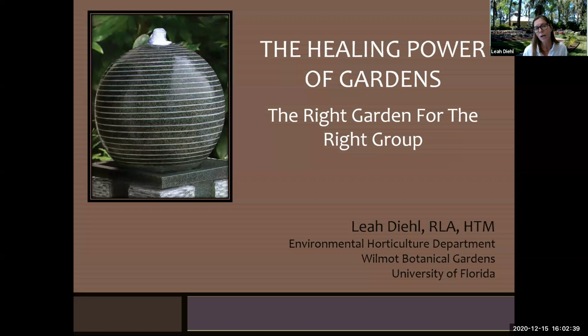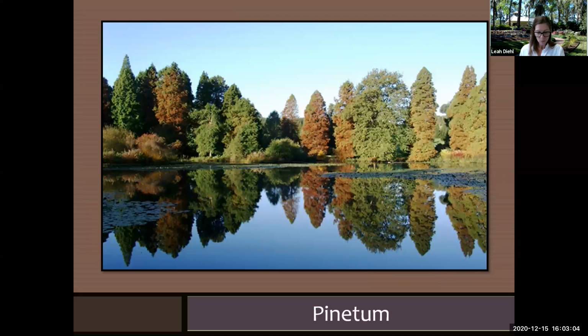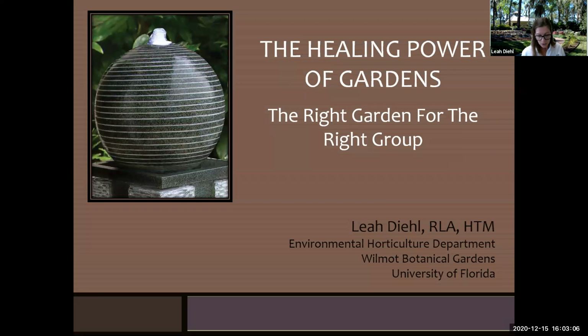The term healing garden is often used to describe any kind of garden in a healthcare setting or maybe a senior retirement community, when in fact there really are some important differences between different healing garden types that can really impact not just the design of those spaces, but the programming in them and also the use of those particular spaces. So gardens really need to be designed to meet the specific needs of those particular users.